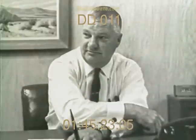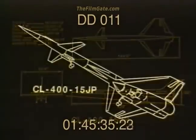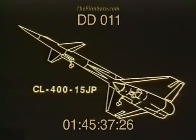As concurrent with the liquid hydrogen studies, he'd also examined the potential of another advanced design using jet fuel, which at some loss in altitude promised Mach 3 cruise and 4,000-mile range. It was the genesis of his most spectacular creation.